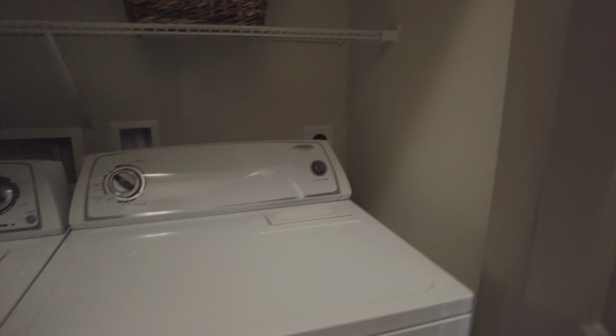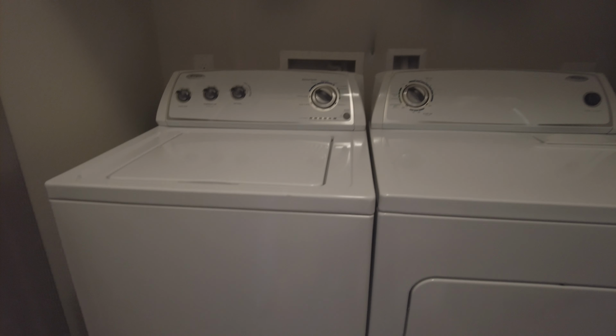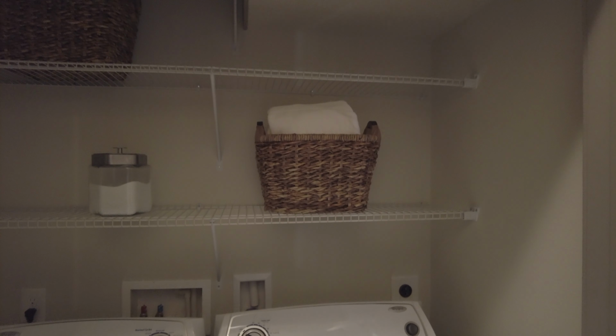That's all good. I have a feeling this is a washer dryer, and it is. Nice. So the washer dryer is here, ready to go. These are Whirlpool. And then it's got shelves in here too. So great bathroom. We're going to walk a little bit more. We're going to look at the countertops.